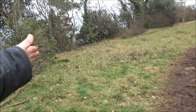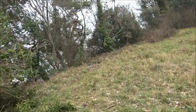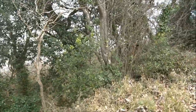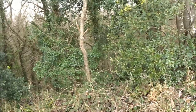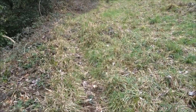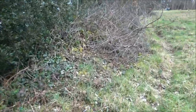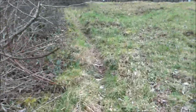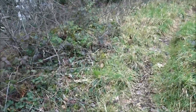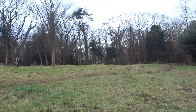The old path used to be along here. You followed it round the edge. So it gets churned up quickly, doesn't it? This is the old path. You used to walk round here. And if we follow it, we might be able to see more of what they've done down there. I can see lots of cut branches, yeah. I can turn off for a minute.